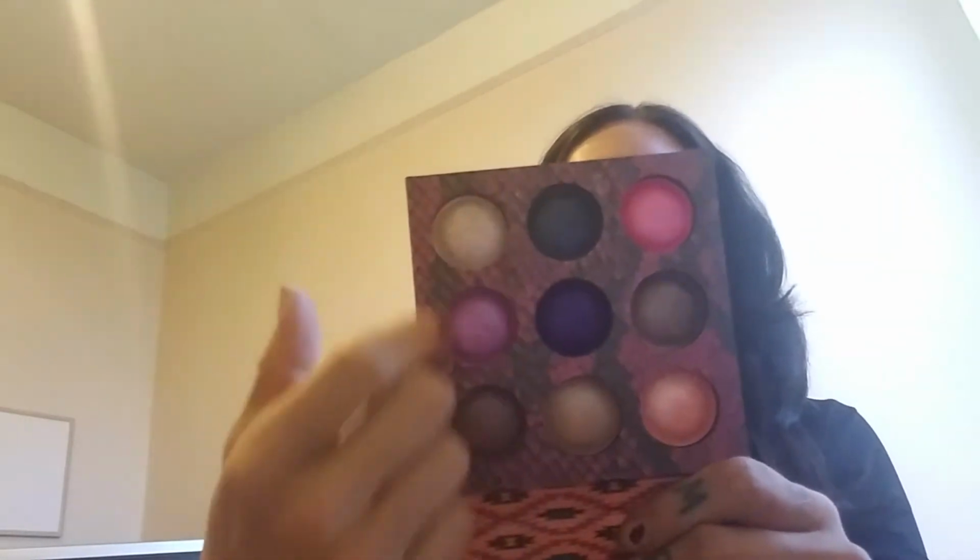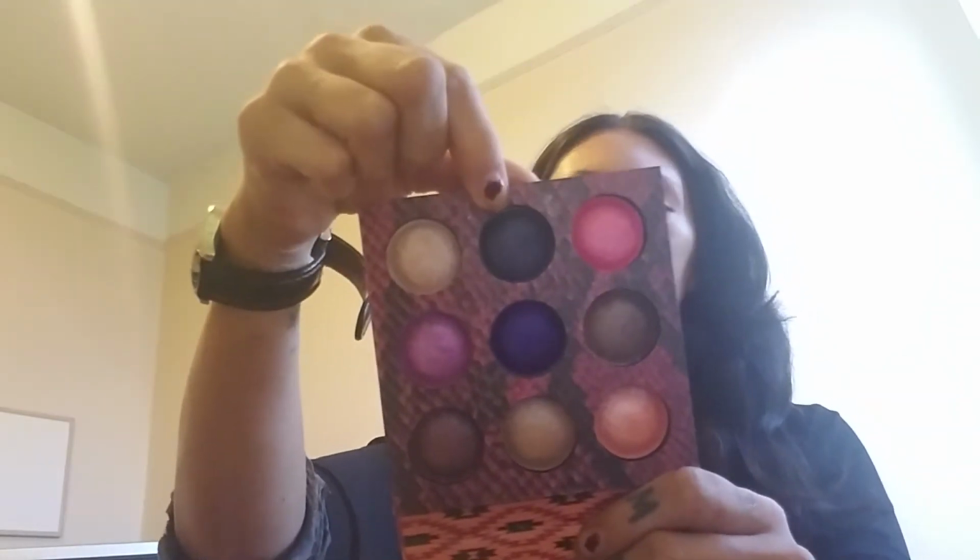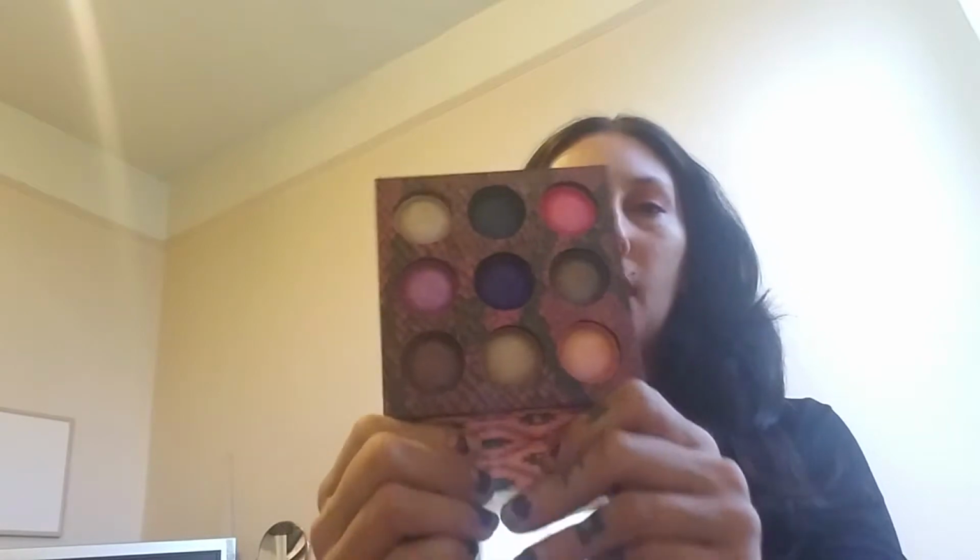So I got those, and then the next deal that they had was I got this Wild at Heart baked eyeshadow. I got it because it has all these beautiful purples and pinks and peach colors in it, and Pantone, as you know, made ultraviolet the color of the year, which I'm really happy about because I love purples. So I got this Wild at Heart baked eyeshadow palette. And then with that, you got the Wild and Radiant baked illuminating and bronzing palette.